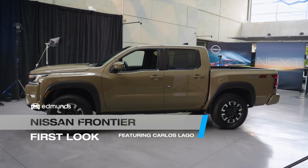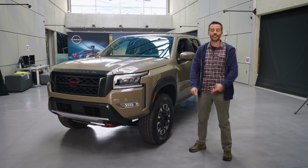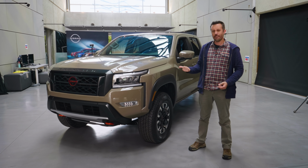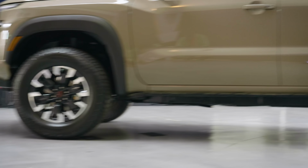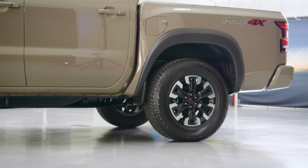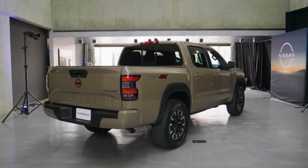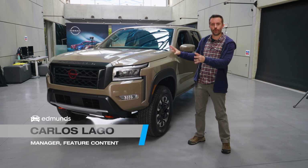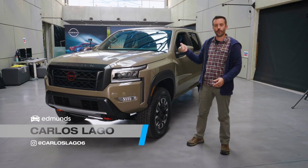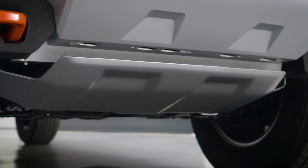Hey, Carlos Lago with Edmunds here, and this is the 2022 Nissan Frontier. Looks pretty cool, doesn't it? Now, this marks the most significant update to the Frontier since the last generation came out way back in 2005. And beyond this aggressive, cool new styling, there's some stuff going on inside and underneath that we're gonna talk about in this video.